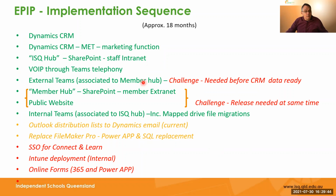The challenge we had, we really had to start these many months before we wanted to, because we had promised that these would be ready for our project teams at the start of the year. At that stage, our CRM data wasn't ready. So we had to do a whole lot of manual stuff with running scripts manually, building team sets or building contact sets as they went. So that was quite challenging.